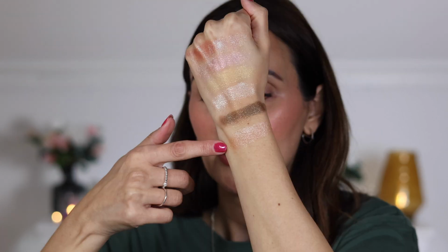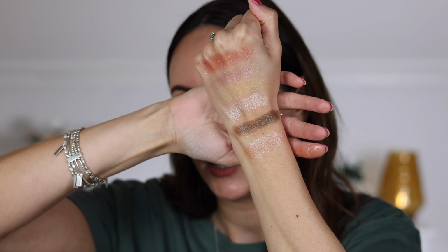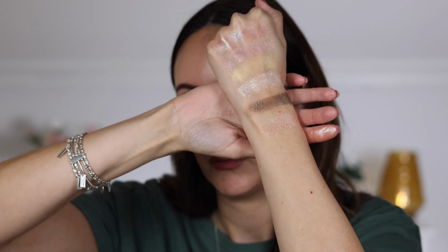This is Champagne Showers. People were getting excited that this was actually going to be a dupe for the Urban Decay Moon Dust, the Space Cowboy shade. But let's get this on the lid first, take a look at it, and then we'll compare it to the Moon Dust. I don't know how this is going to swatch. Ooh, so here it is, Champagne Showers, but it's much more subtle. Much more subtle. Let's get it on the eyes.